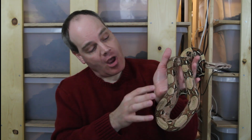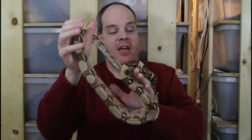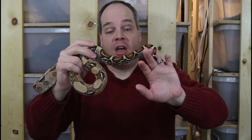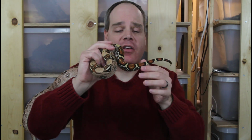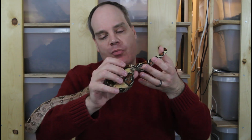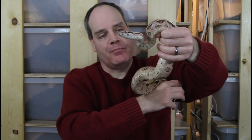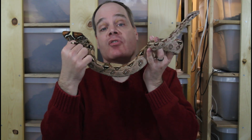Great markings. You can see how crisp the markings are. I love how the white dash in the saddles really stands out. And then look at that tail. Of course, these are not true red tails, but that is definitely a reddish color to her tail. It's not quite as bright red as a Suriname boa, for example. It's more of a brick brownish red, but just really beautiful. And they really have a lot of contrast. The colors just pop.